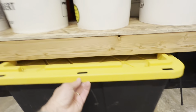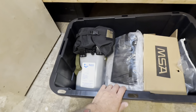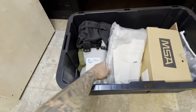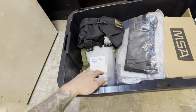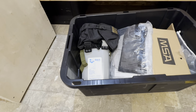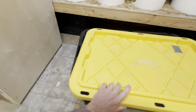And then in this tote here, we have all of our gas masks and pretty much everything that would protect us from any type of chemical attack. So there's a lot of different hazmat suits in here. We have all of the filters for our gas masks and then all of the gas masks. So that's what that tote is.